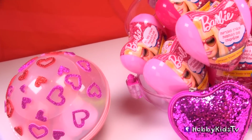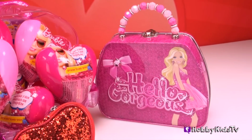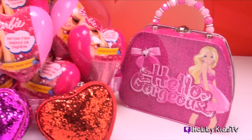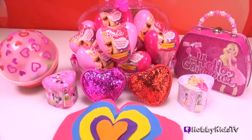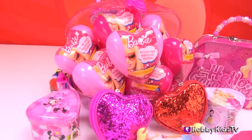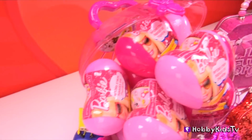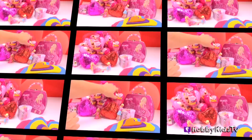This is Hobby Mima, and we've got so many Barbie egg surprise toys for you. We've got an egg ball there full of surprises, and lots and lots of Barbie hearts, and a little carrying case with a surprise. This truly is a Barbie extravaganza. Check out this Play-Doh egg surprise. There's something underneath. We'll have to open it and check it out. Can you tell me who's hiding and what is he sitting on? You have to list both characters in the comments.